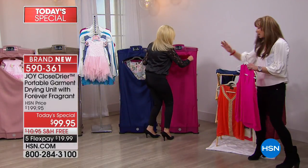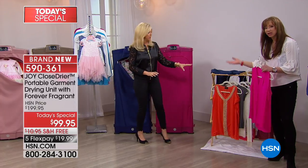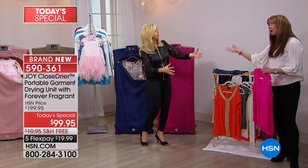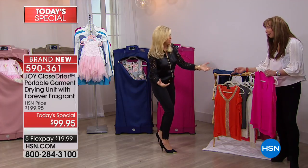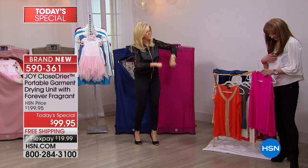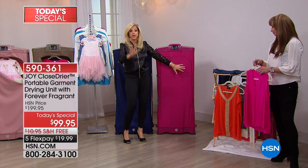By the way, not for nothing, this is an eyesore. It's not doing what this does. I remember Colleen said she had two boys growing up, and her unmentionables, she used to have to hang over the shower and shut the bathroom door. This high, you can't see.